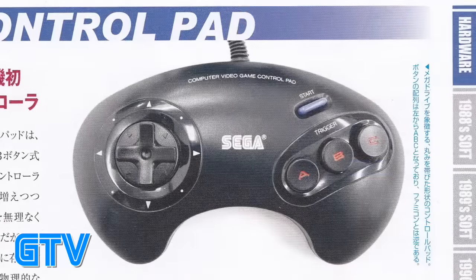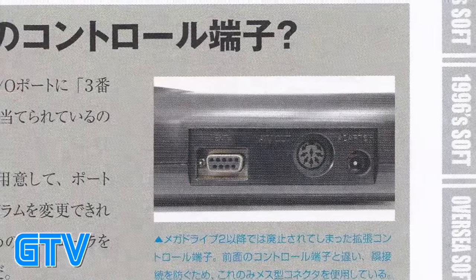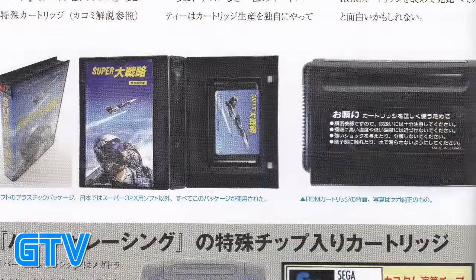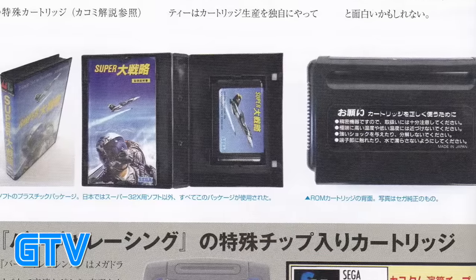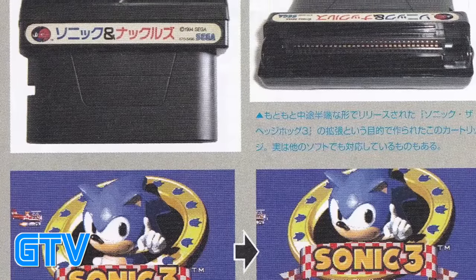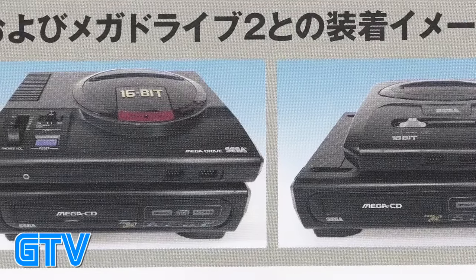Then the controller and all of its ports are given a look, including a special port only on the Model 1 Japanese Mega Drive that looks a lot like a standard controller port, but actually isn't. The next few pages are devoted to the actual game cartridges, packaging, and cartridge variants, like the Virtua Racing SVP cartridge and the Sonic & Knuckles lock-on cartridge. After that, there are listings of each hardware add-on and peripheral, as well as overseas versions.